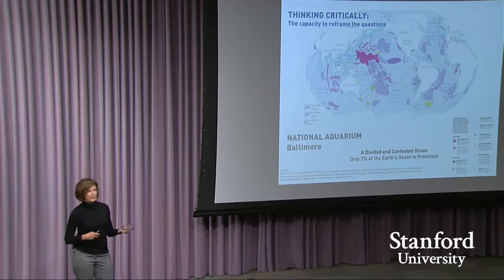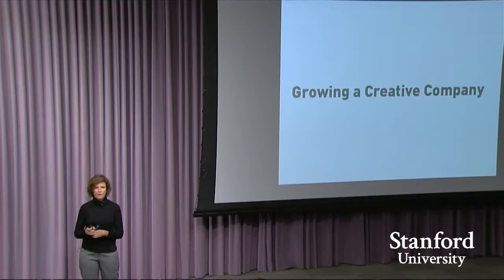And in doing that, really thinking about the ocean in many different facets has been really exciting for us. You can see there's a little bit of a water theme that goes through our work, but water and environment and how those intersect with people and cities is really the core. And then I thought I'd talk just at the end about the difficulties that we've had in terms of growing the company.